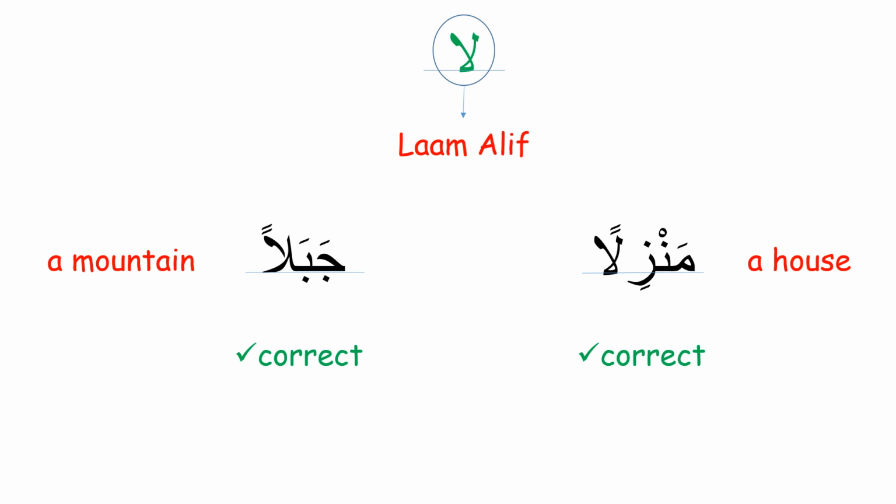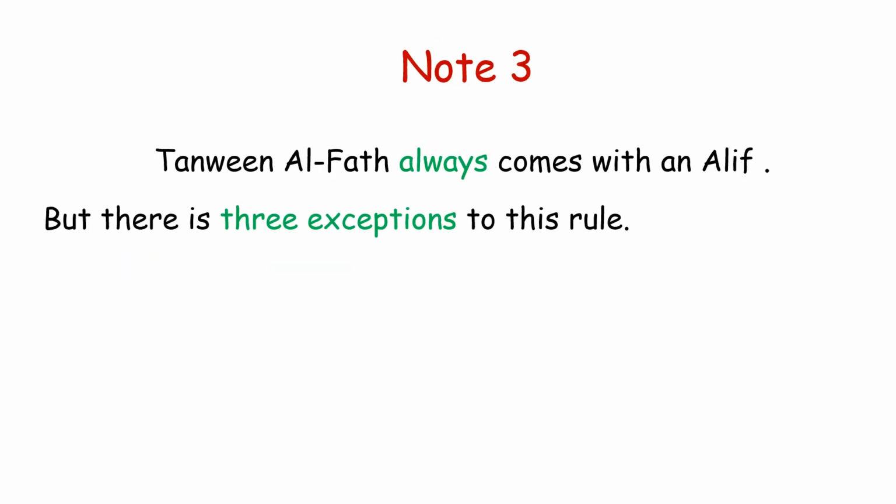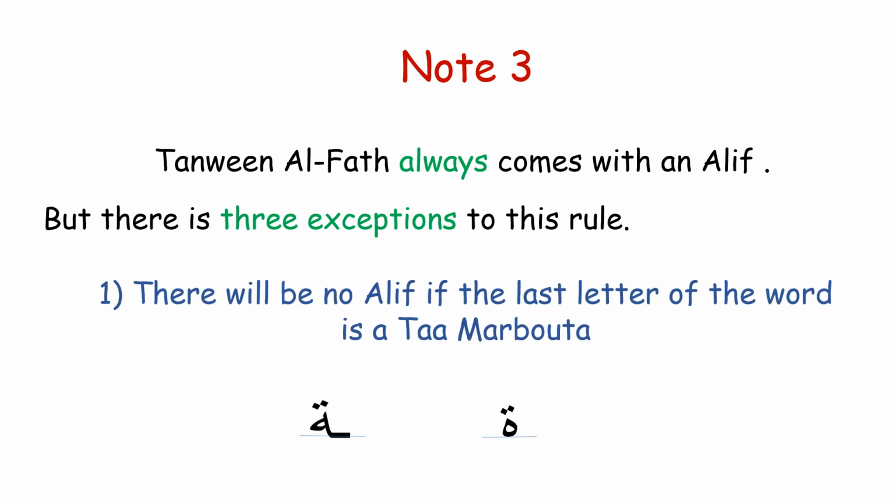Let's now move on to our final note, which is all about the alif that comes with Tanween Al-Fath. Tanween Al-Fath always comes with an alif. That's a general rule, but there are 3 exceptions to this rule. Let's begin with the first one. There will be no alif with Tanween Al-Fath if the last letter of the word is a ta marbuta.